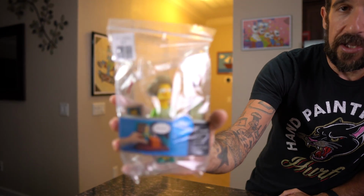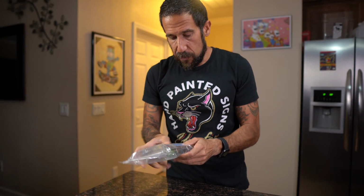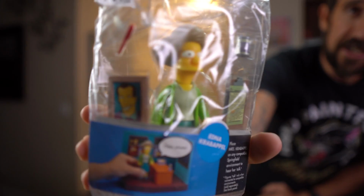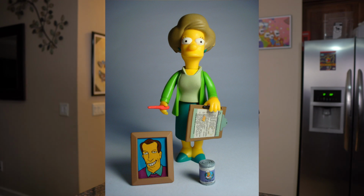And we'll do a little close-up right here of her with all her accessories. I'm gonna check out the accessories because I haven't even looked at this yet. She's got the Woodrow Wilson here. You couldn't see it at first, the paper was in the way. But she has the old Woody, there we go, his framed art. She has a pencil, can of soup, and then she has a list that says, what Bart did today.